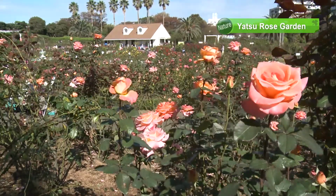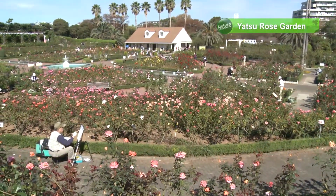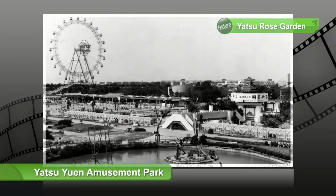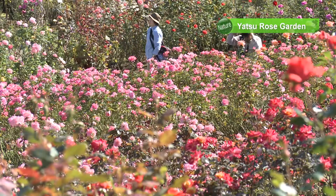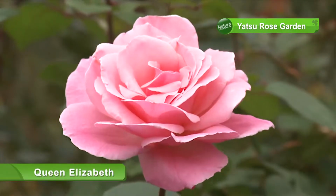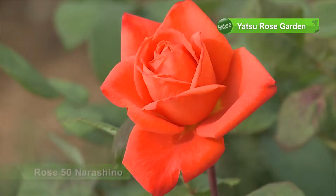This is Yatsu Rose Garden, located next to Yatsu Higata. The roses are in full bloom twice a year, in the spring and fall. This rose garden used to be located within an amusement park called Yatsu Yuen. It was praised as the best rose garden in the Orient, and an amazing 700 types of roses bloom here. Queen Elizabeth, Princess Michiko. There are roses that are named after the world's royal families.